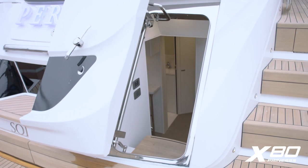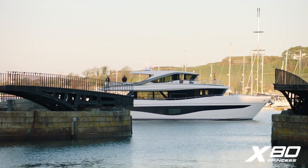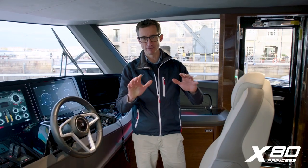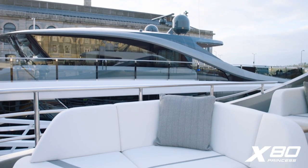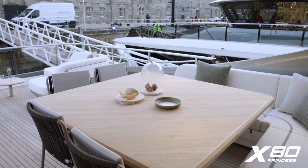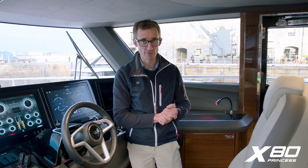Fantastic setup for a long range boat such as this. So the X80 flybridge. At the aft deck there, we have the two seats facing us through that glass balustrade. Really good size seating area for eating. So that's good. If it's going to be your main area to dine with guests, you want to have enough space to relax, and it certainly gives you that.